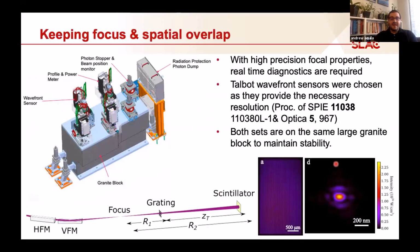To keep everything aligned, I said we have this huge piece of granite. It holds our profile monitors, which look at the beam at all times, and a wavefront sensor. This is very similar to a Hartmann sensor, except we take advantage of the coherent properties, so we use a Talbot plane. We make a smaller grid pattern of holes, a checkerboard pattern, and we use the interference fringes to repeat, effectively making a Talbot grating on the scintillator.